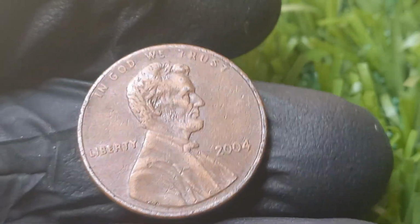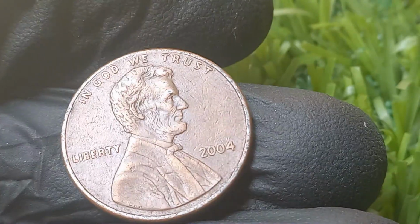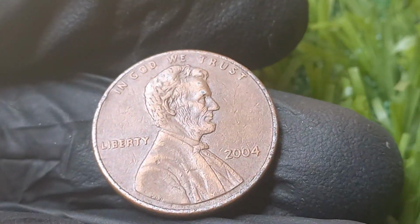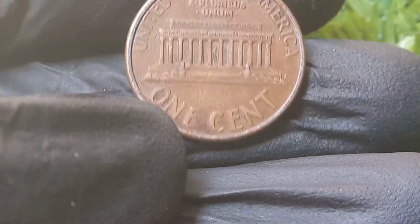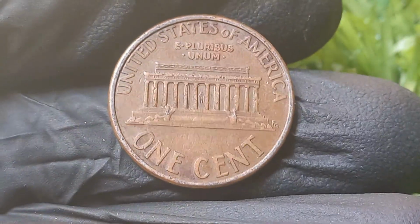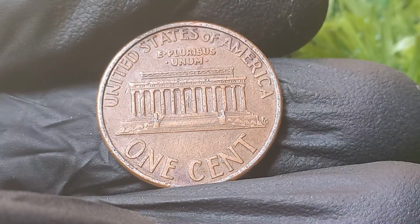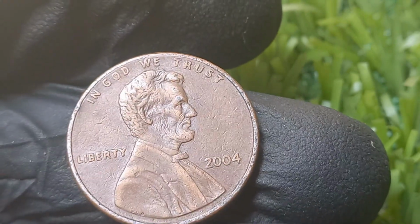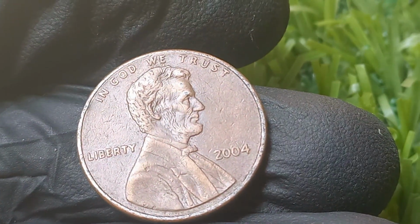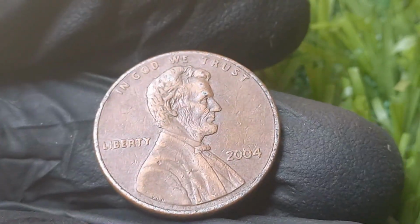So listen carefully. Here's how to identify this exact coin. First, it must be dated 2004. That's the year tied to this extraordinary error. Second, the mint mark area, just beneath the date, must be completely blank. Not faint. Not rubbed out. Perfectly smooth, as if the coin was struck without ever receiving that crucial letter. If you see a D or P or even a ghostly shadow of one, it's not the coin. Only a crisp, clean, empty space counts.